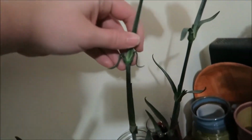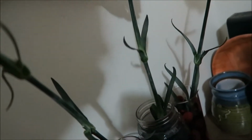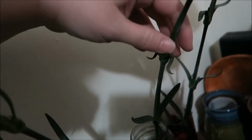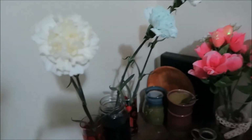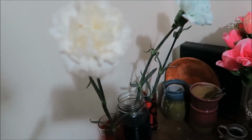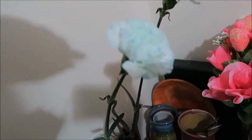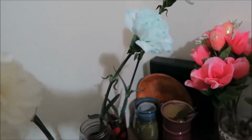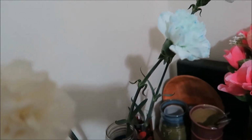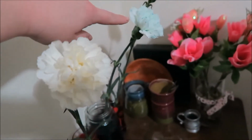You can't see any color difference actually in this stem. These stems are so dark and so thick. And we're doing it at the time of year we're supposed to. So I don't know why, but you can't see the stem color, but look at the flower though. But yeah, yours in 3 hours last night went from white to blue.